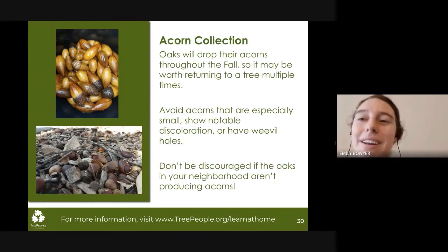So Jack gave a lot of great information about how to collect these in the first place. So yes, do get a whole bunch of them off the pavement if you can. Also, plenty of homeowners will probably thank you if you collect their acorns for them, by asking first. What you're going to find is that they're not going to produce every year.